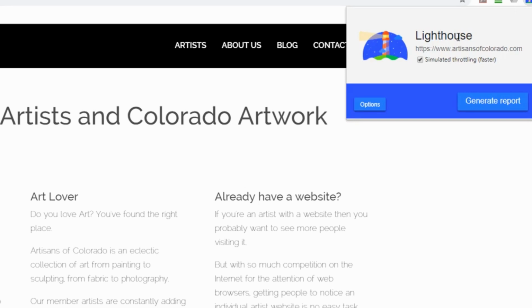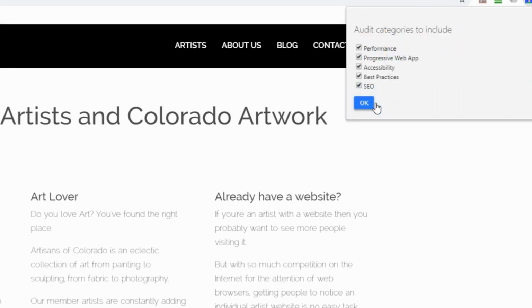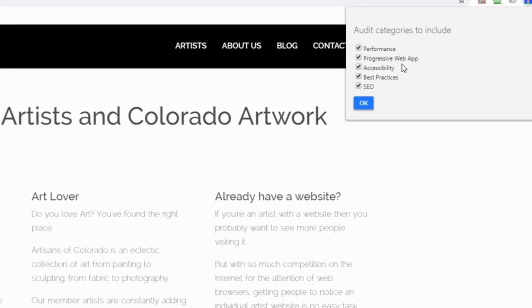Now, if I go back to the site I want to check, all I have to do is click on that Lighthouse extension, and notice it's got a variety of options that we can set. It's got a bunch of different categories. It says to include performance. It'll test whether your site is built according to standards as a progressive web app, and this is nothing that I pay attention to right now. I probably should, but I don't. Then accessibility, best practices, and finally SEO.